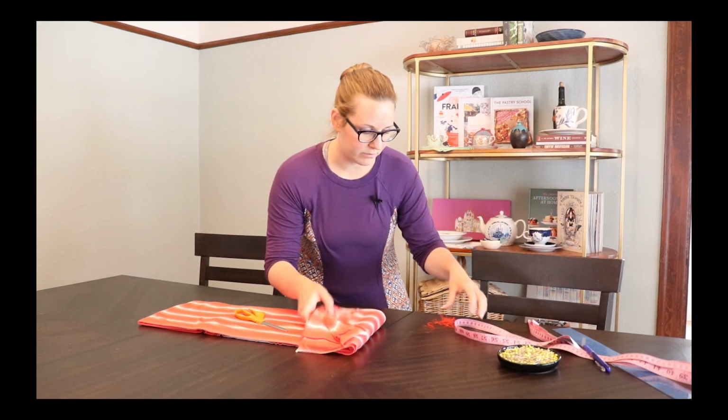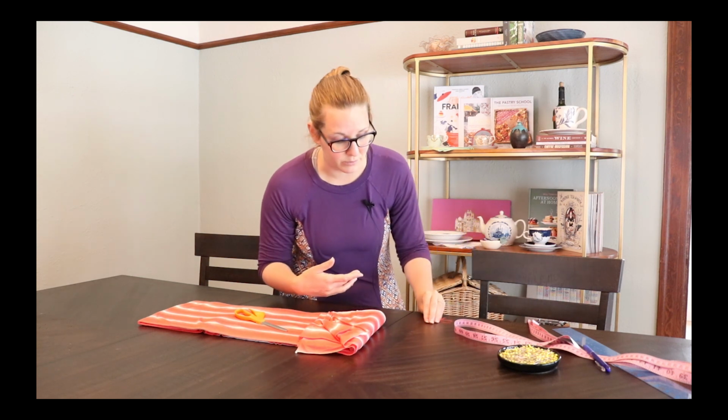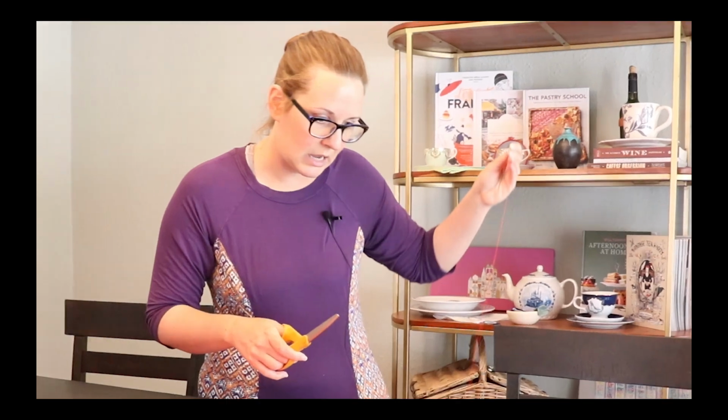Y'all, I don't know what all of these threads in this fabric were. I mean, it's a remnant that I got from Remainders, so who knows? Maybe it was something before, but there were just a bunch of threads in it. Ah, that's a long one.